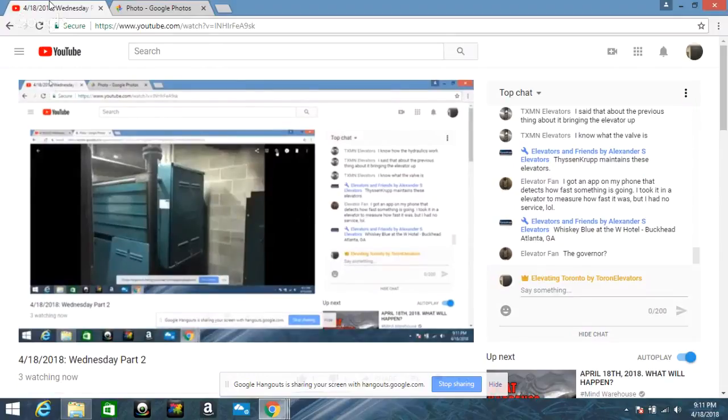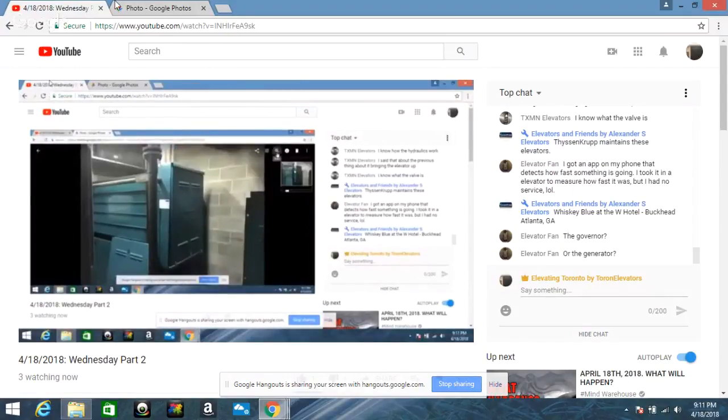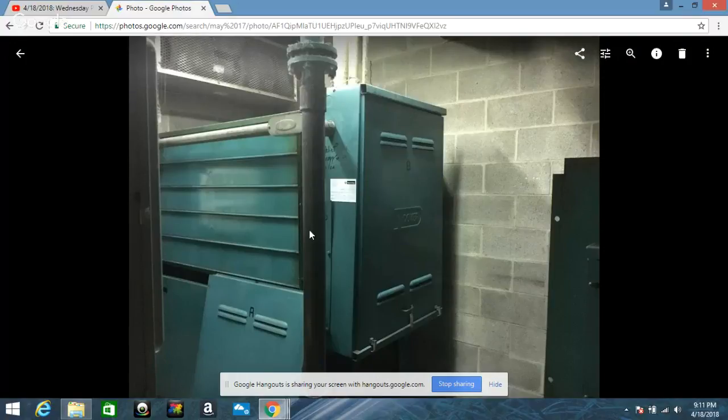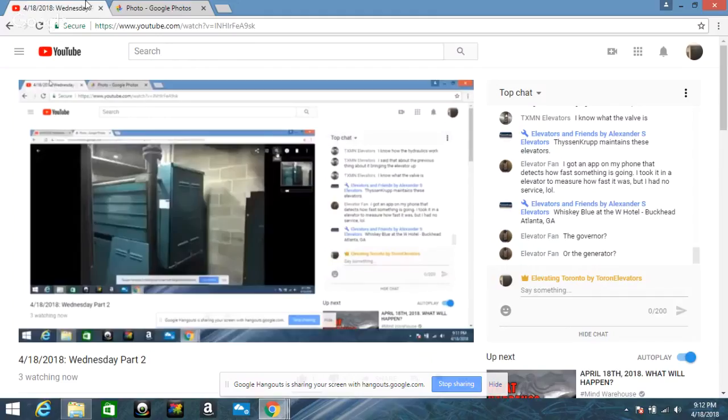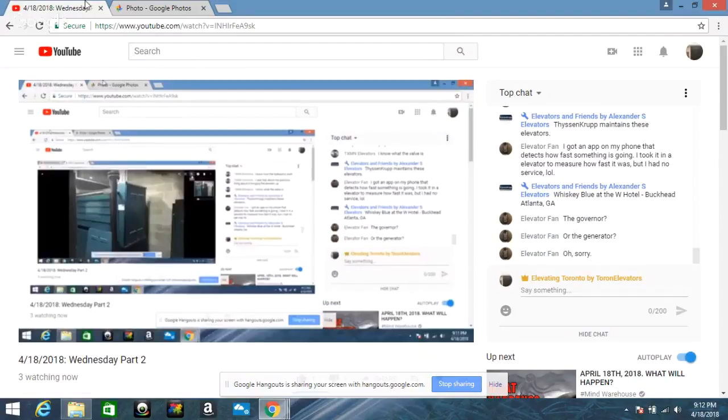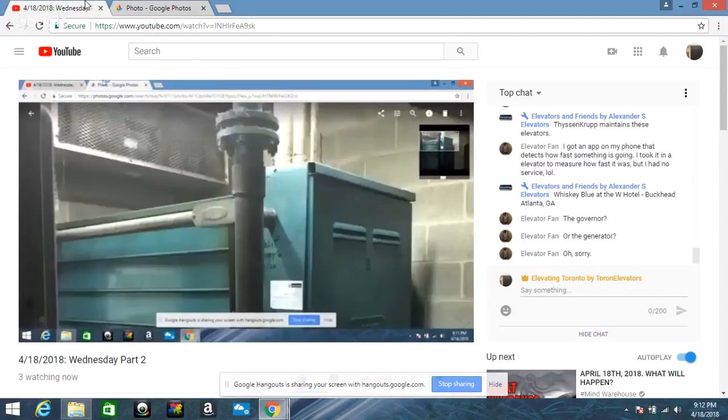No, man, no, these are not. Hey, elevator fan, listen. It's 8 stories. I want you to take a look at something right here. What's that? You know what that is right there, elevator fan? I'm not trying to sound rude, but do you know what that is? You said it's traction. Well, believe it or not, this is an 8-story hydraulic.